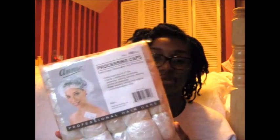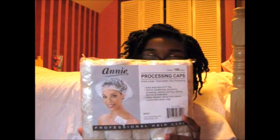Then, did I show this? The plastic caps, 100 in here. This is for professional hair care. Me and my mom are planning to do a lot of deep conditioning, so we need this, you guys. This is the extra large one, for $6. If you see this, guys, and you do a lot of deep conditioning, which you should be doing, pick this up, because you don't want to be buying the ones that have like 5 in the pack and you use all of them up and you have to run back to the store. We don't want to be running back and forth to the store. My mom doesn't have the time.